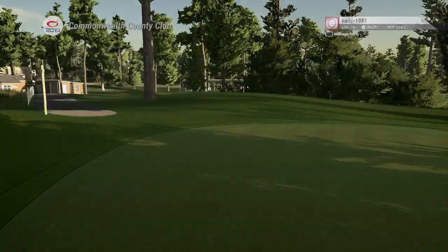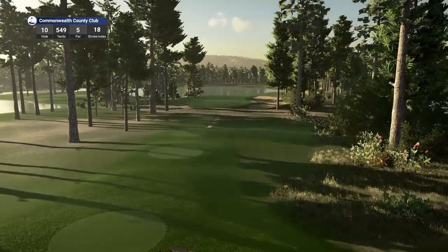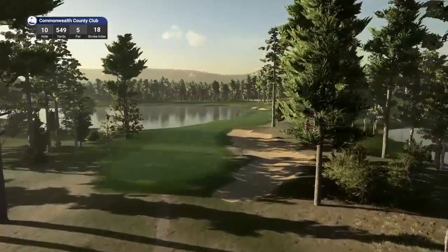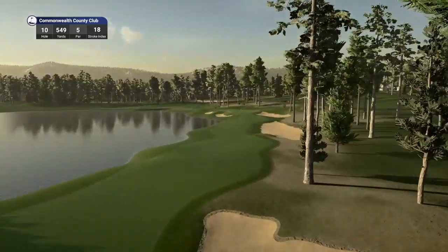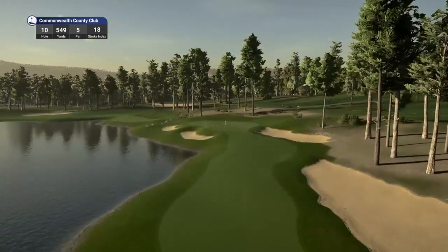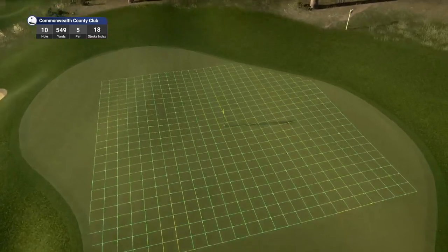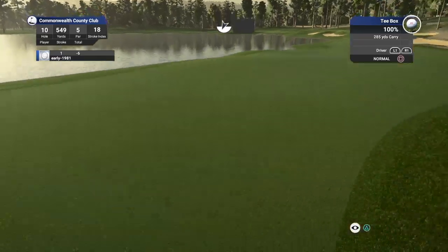So a solid front 9. We are 6 under through the front 9. Hole number 10 is a par 5, playing 549 yards, stroke index 18. So this is the easiest hole on the course, but wow, look at this for a fantastic looking hole, guys. Huge expanse of water on the left hand side, tight fairways, bunkers on the right. This really is a beautiful looking course. Monster green here. Doesn't look like this green is as tricky as the previous par 5s.